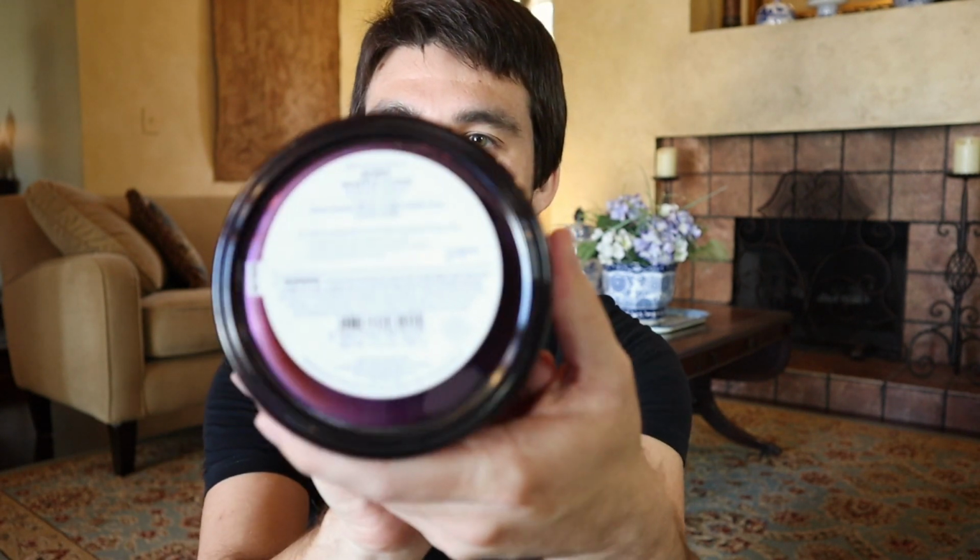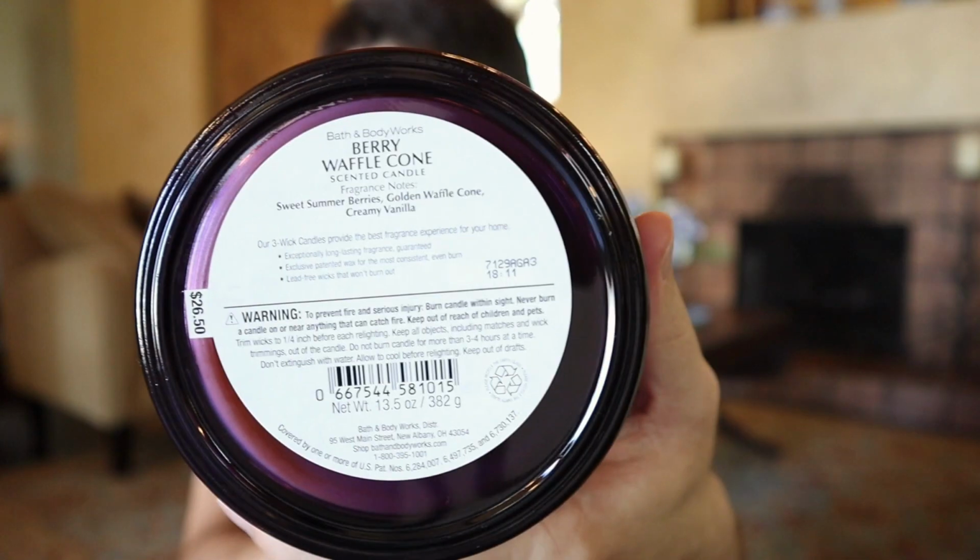Number 6 is the one and only iconic BWC. We have Berry Waffle Cone. This is the original ribbed glass version, as you can see right there. And I just put my own lid on it, and I have burned that one. This one comes out all the time. It's still in rotation. It is slated to come out in a photo label later on this summer, so you can still get this one.